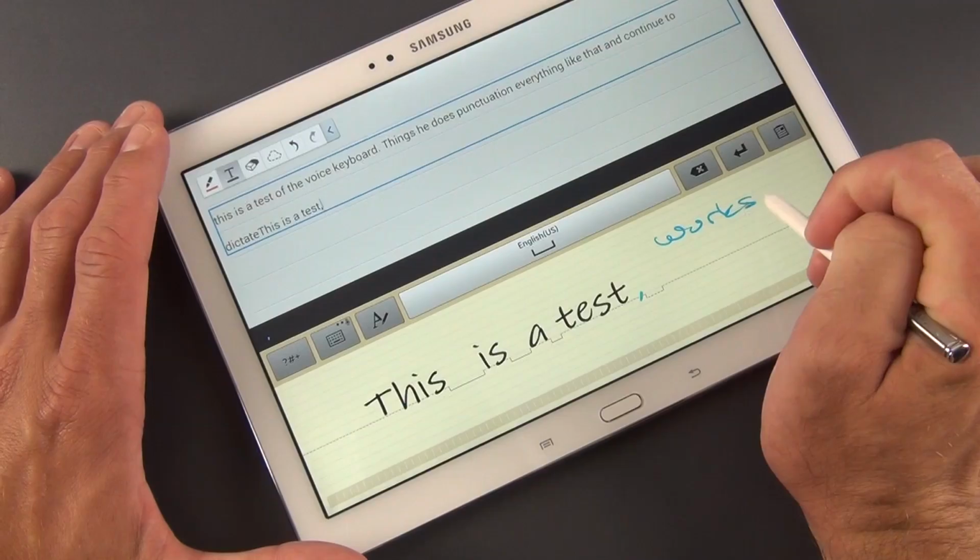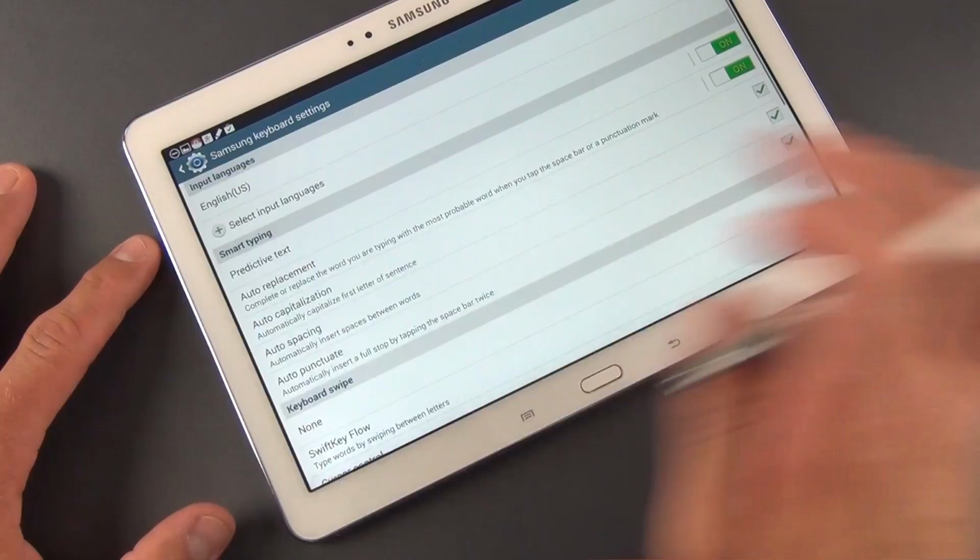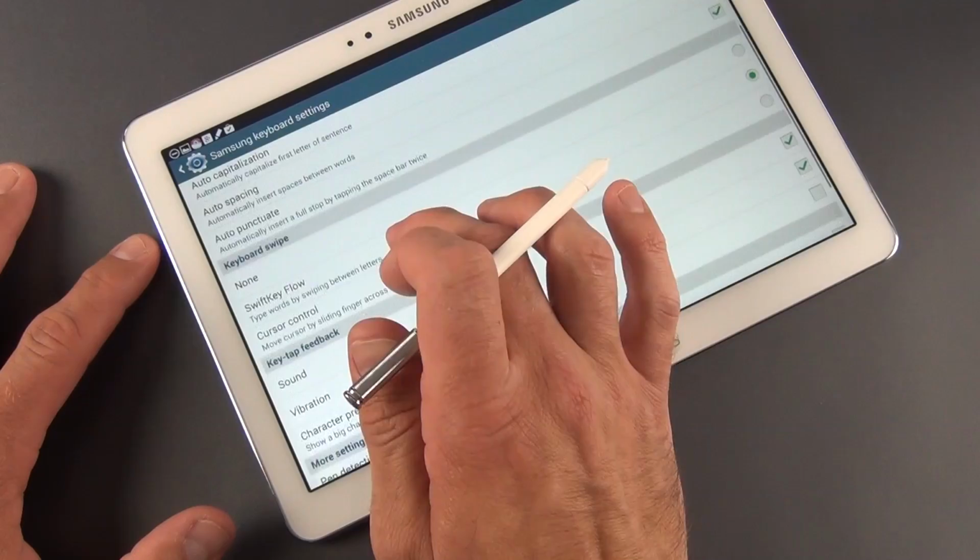You can see we have a revised interface for this entire system. Now, in addition to the stylus, I could also use my finger as the input option. Now we also have our settings here. So this takes us to our input settings options, and we have predictive text, auto replacement, auto capitalization, auto spacing, auto punctuate. We have SwiftKey Flow, which allows you to type a word by swiping between letters. That is on by default.